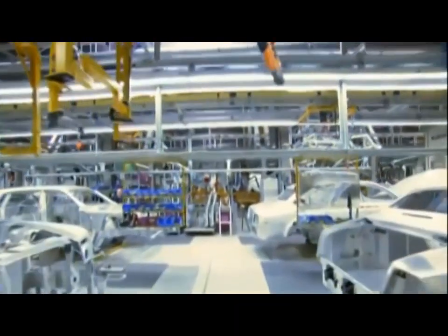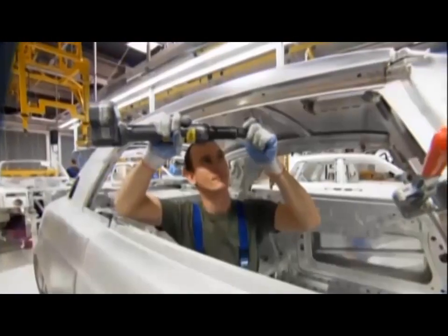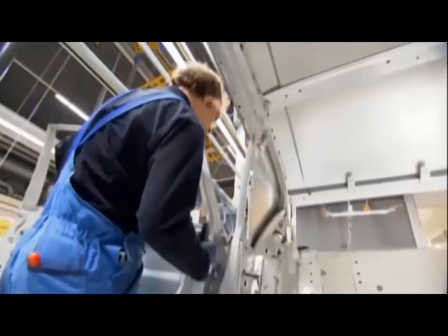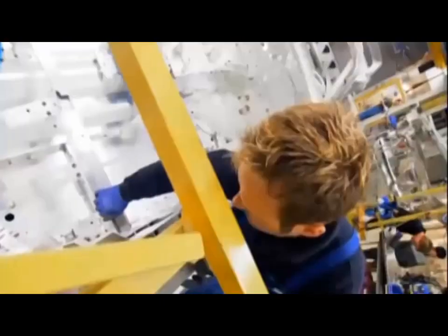This term is a throwback to the early days of the auto industry, when car bodies were first painted with white primer. This unrelenting attention to detail has been a standard practice at Rolls Royce since the very beginning of the company.